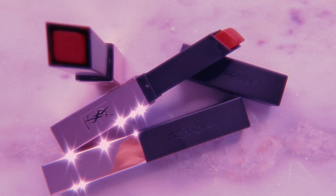The next products I'm going to be talking about are the YSL Slim Glow Matte Lipsticks. I do really like these and they're stunning. There's a couple here that I adore. They just smell so good. The packaging is one of my favorites ever for a lipstick component. I love the slim packaging. It's stunning, and the little mirrored effect with the logo just looks super sharp.